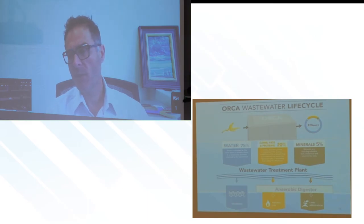This is what the liquid looks like after it's been digested, it's treated. 75% is H2O water, and that just goes right back into the water system. 20% are carbs, fats, and protein. And if there are anaerobic digesters at the wastewater treatment plant, those carbs, fats, and proteins are typically turned into natural gas. There's 5% minerals, which are typically pulled out and land applied at the wastewater treatment plant. So as you can see, all the food waste is repurposed.